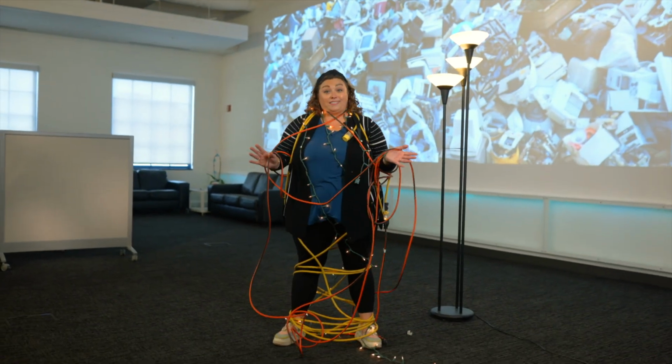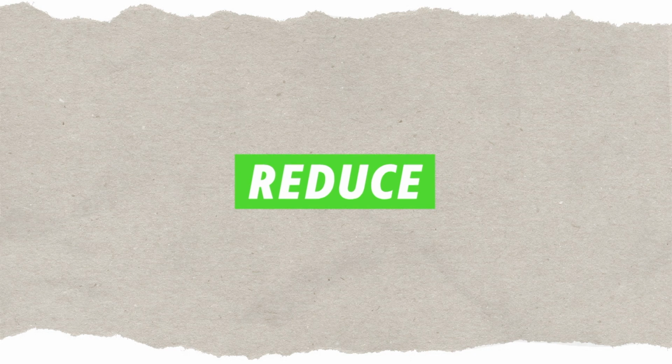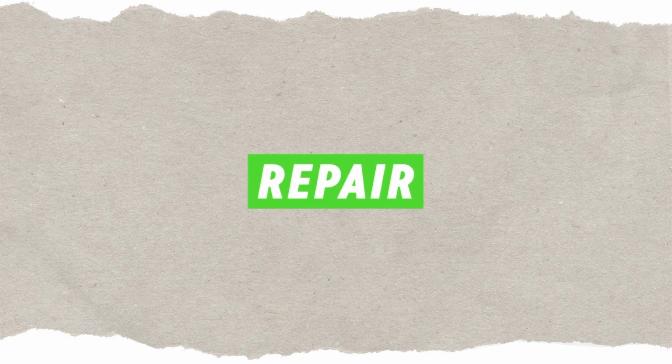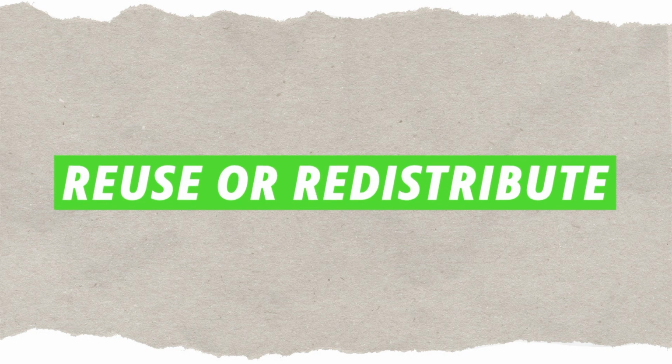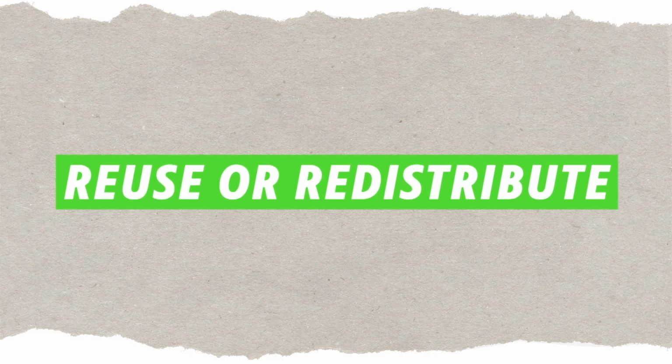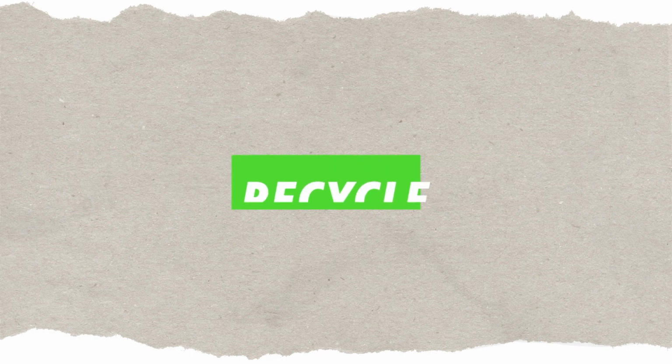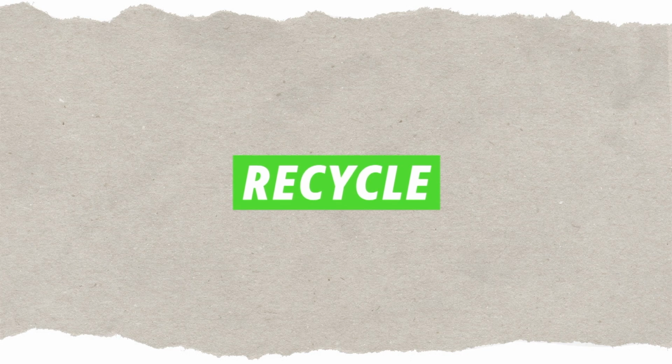There are plenty of ways to keep your trash unplugged. Reduce. Maybe you don't need that new wireless smart air fryer, blender, toaster gadget. Repair. Don't look at me, but I know some people. Reuse or redistribute. One person's trash flat screen may be another person's treasured entertainment center. And of course, recycle. And we got an up-close look at the nuts and bolts of that operation.